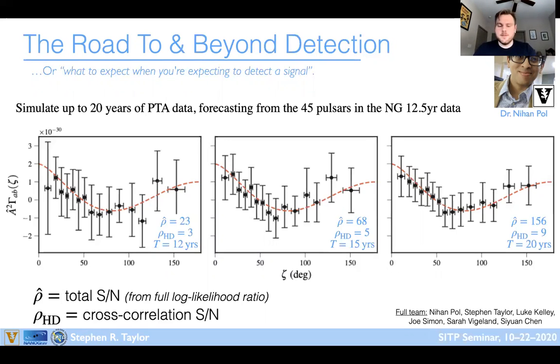But even in these few select panels that I'm showing here, which are realization averaged recoveries of the cross correlations, once we get up to about 15 years, we're able to get to a Hellings and Downs cross correlation signal to noise ratio of about 5. So even though we have a lower detection significance in the cross correlations right now, as we add just a few more years of data, we should be in the regime where we should start to expect to see a stochastic gravitational wave background. There are 2 different metrics shown on here I should explain. Robert, did you have a question before I do that?